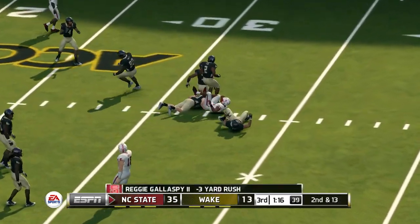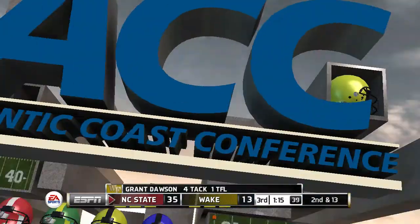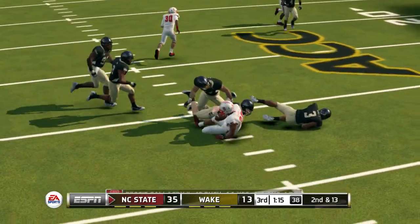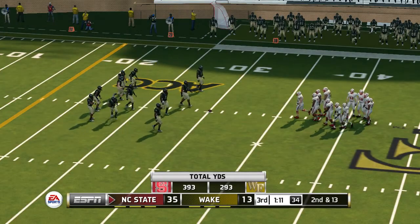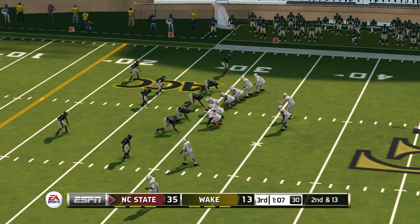They'll knock him down for a loss. He just never had a chance to get any running room. The defense was on him almost as soon as the ball was snapped. It's 2nd down now, 13 to go. Ball on the 30. Keep 15, keep 15.